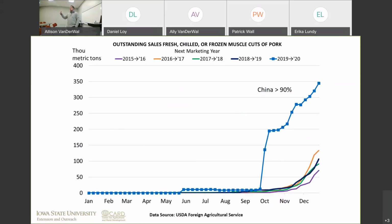Now, next I'm going to talk about the ones that have the biggest potential. And obviously it's pork. And for a variety of reasons, culturally for China, they're the largest pork consumer, they're the largest pork producer, and they're dealing with African swine fever that's roughly lost 40 to 70% of their inventory.